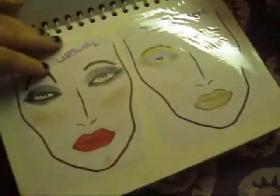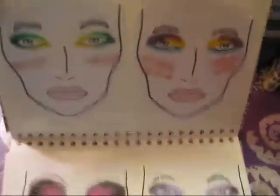And then I have a lookbook. If I want to try out different stuff first, I just mock it up on a face chart, which is totally my favorite right there, to see if it actually works before I do it. So, that's there.